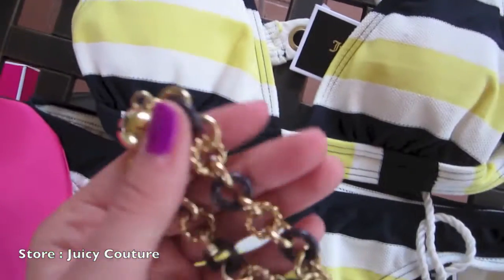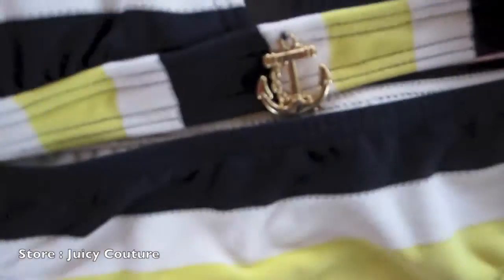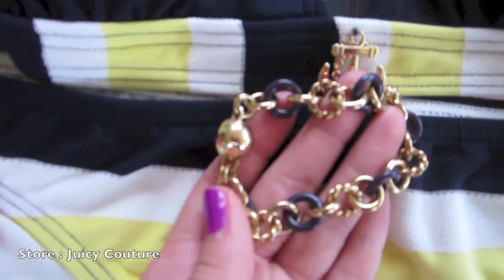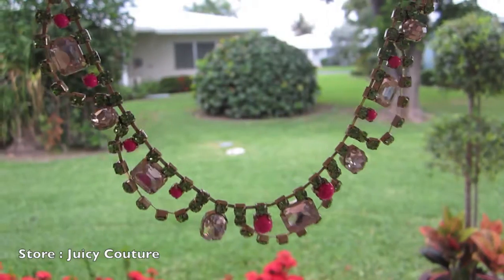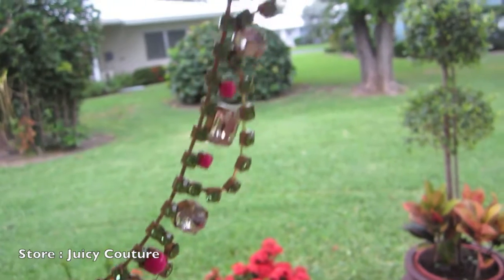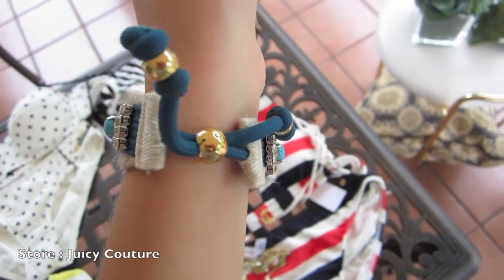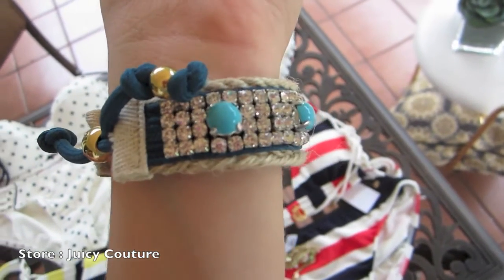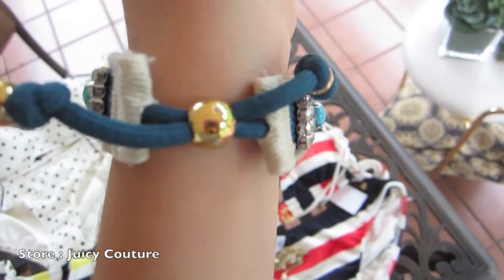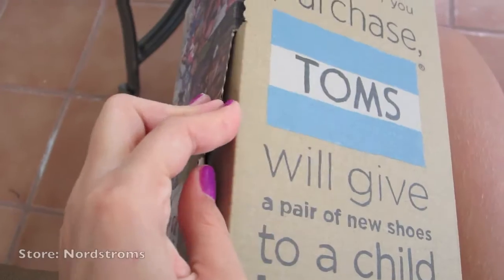And then I got a few jewelry pieces, which I love from Juicy. This one is purple with gold. It's really safe because it has a magnet clasp. This here is a metal statement necklace, and it's really cute and small and simple, which can go great with any outfit. This one is blue with golden detailing on the sides. It's really safe as well, and it has really cute diamonds on it.